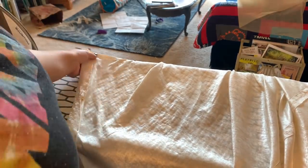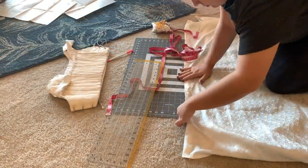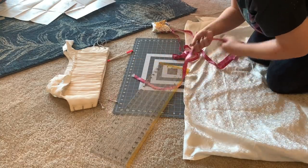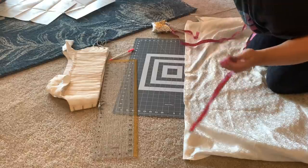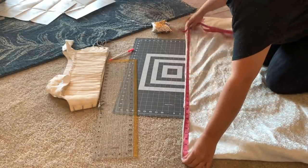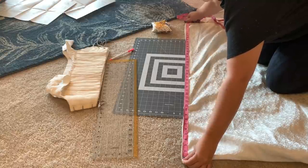To figure out my pleating math, I got the starting width of the fabric and the ending length, which is the bodice, and divided those two lengths by themselves and by the starting to get a decimal.